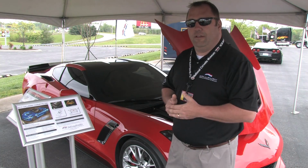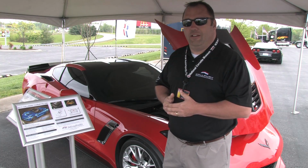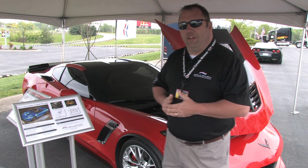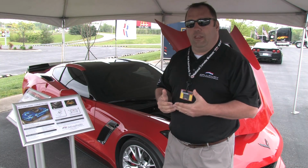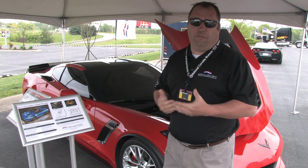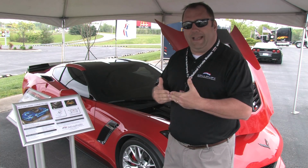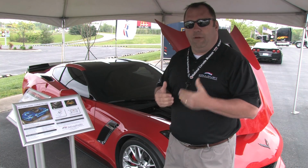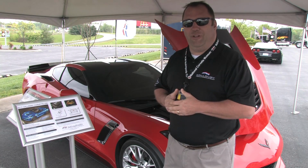Correct. And now the package just doesn't stop at the $16,995. You also offer additional options, and some of them are pretty important. Why don't you tell us about them? Well, I think probably the biggest options are the Callaway Sport exhaust, which is the highest flowing exhaust that we frankly ever put on a car. It's from the mid pipes back, a tuned muffler with the classic double D Callaway exhaust tips.